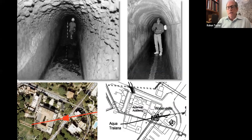I would add that later on, after the reign of Trajan, a certain number of grain mills were added to the system. So aqueduct-powered grain mills became a part of this conduit. And there are the remains of one just outside the Academy building proper, partly under the street, partly under the parking lot. We know that there were many, many more grain mills associated with the Aqua Traiana, but we don't yet know exactly where they were.